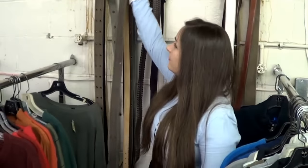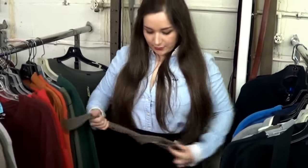Next, you want to look at belts. Men's belts tend to be a little bit longer, so they're going to be perfect. I recommend finding one that looks less modern. You can tie it around your waist like so, and just do a little medieval down the neck. Fits just perfect.